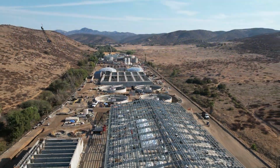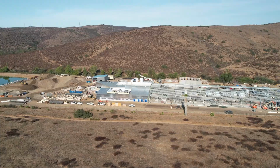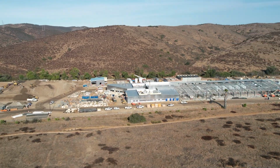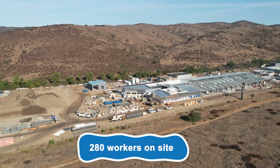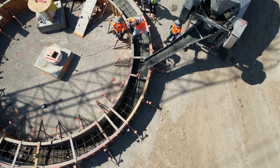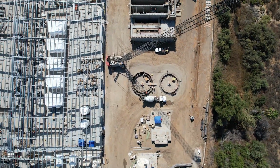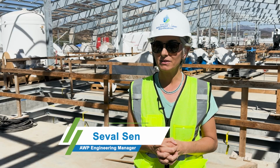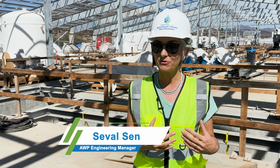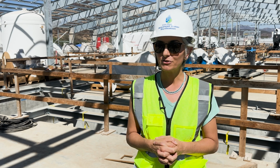Nestled in Sycamore Canyon, the East County AWP main project site is busy with the hustle and bustle of roughly 280 workers. Nearly 90% of the concrete is poured and facility components are arriving. Our UV system is manufactured in Canada, so we have it on site now. Our membrane filtration is coming from Japan.